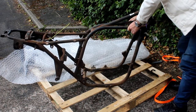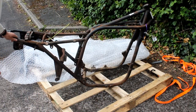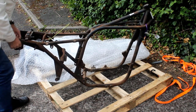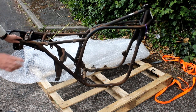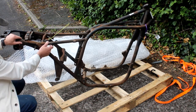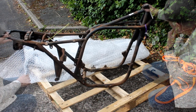Yeah, I'm missing a couple of parts for the tank mount there. Just check the threads and various parts. I've even got the seat lock, or at least the seat lever anyway, because that's missing on my current bike. So yeah, it's okay. They're straight, back end straight. Overall pretty happy.